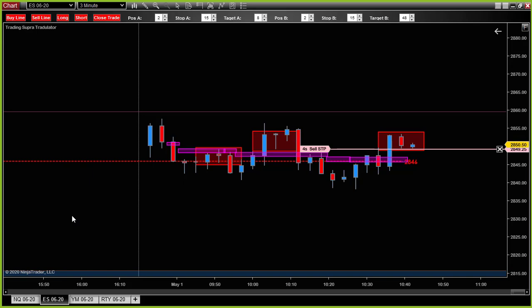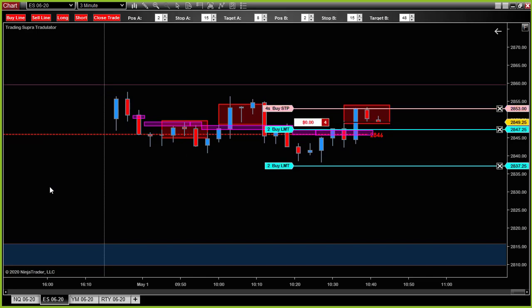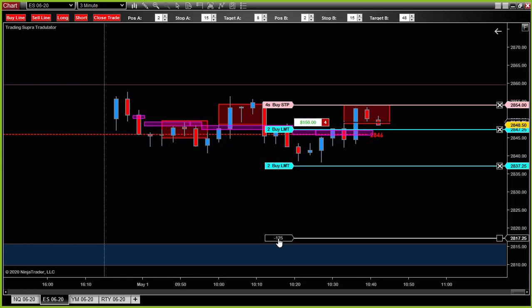So potential for a ES short. Market's just on the... Order submitted. Okay, so just now filled. So I'm just going to put the stop just above the high of this recent push. And I'm going to look for a bigger target down to potential support. That can be moved at any time, obviously.